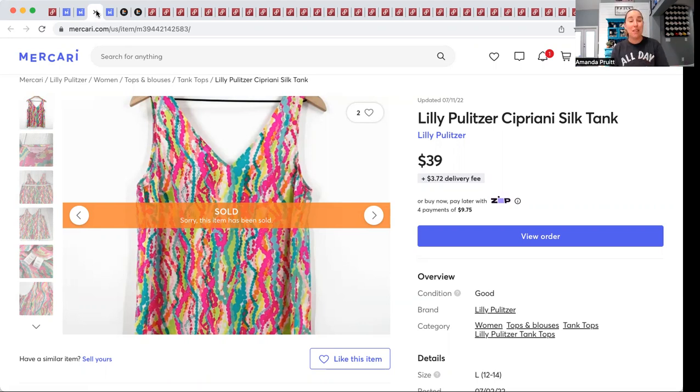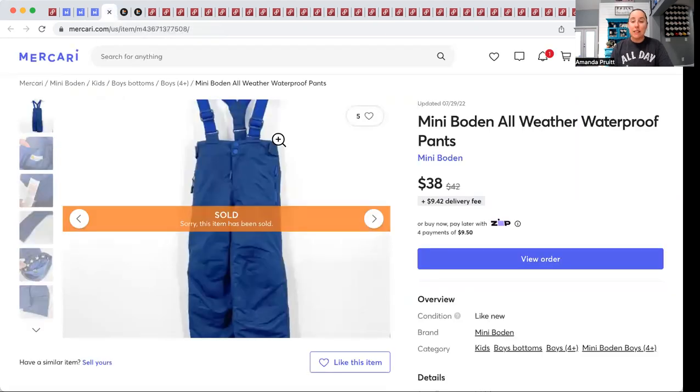Anyway, this silk tank top sold very quickly. It was missing the size tag, and it still sold for $39. All right, these mini Boden, what was this? A ski pants, snow pants. We don't use these kind of things here. These sold for $38 and gave me $9.42. That was another item I purchased through online arbitrage.